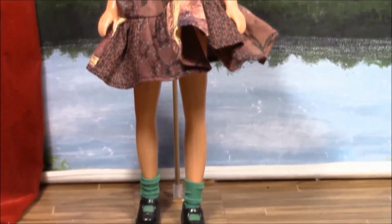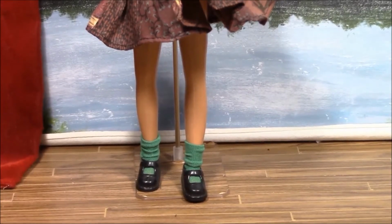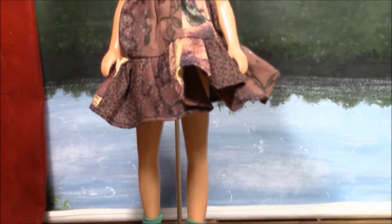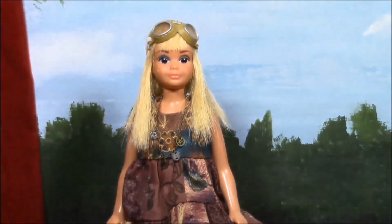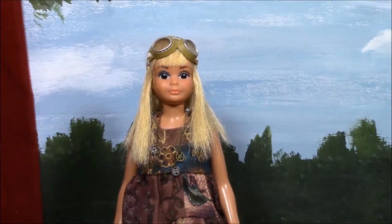She is on her original body. It's not the best body and the arm pops off if you move it wrong. Someday I might find an articulated body for her, maybe not, because there's a lot of nostalgia to this doll. And she has brown eyes now, so that makes me happy.